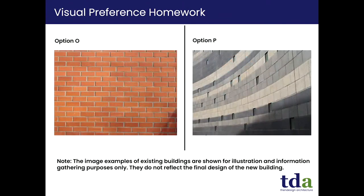And last but certainly not least, red brick versus grays. Who has thoughts? Oh, we have another one on the line. I want to hear from you.